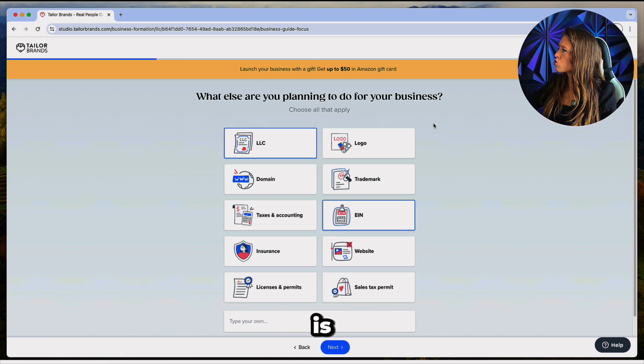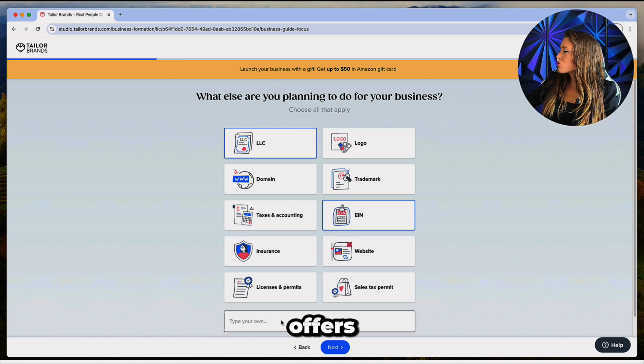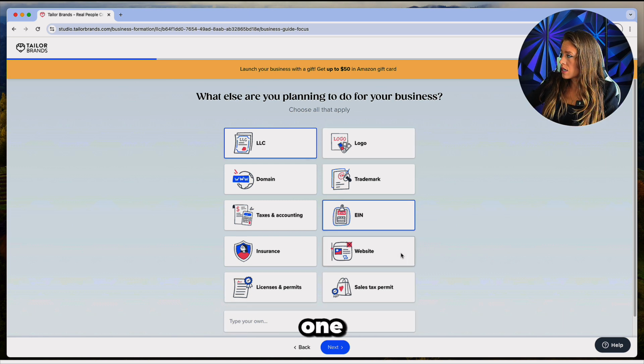And you guys, Tailor Brands is cool because it offers all of your business needs in a one-stop shop. So maybe you need a license or a permit or a logo made. You can click any of these to check out. Today, we're just going to do these two here.